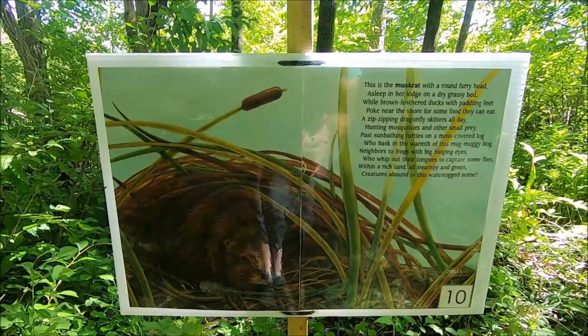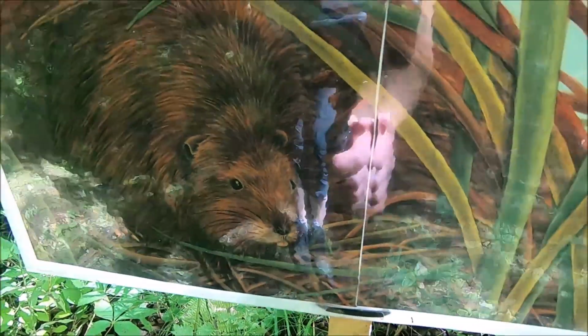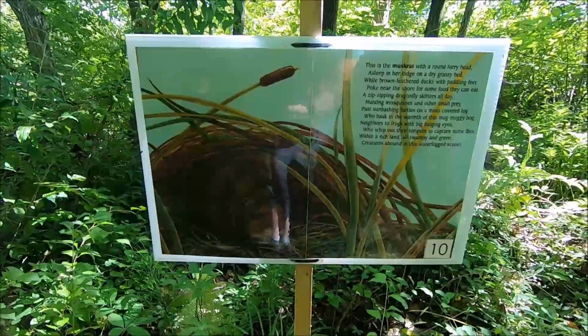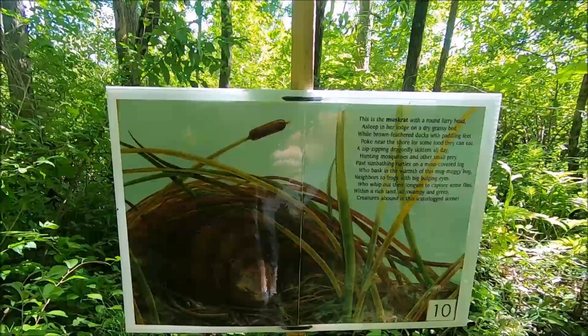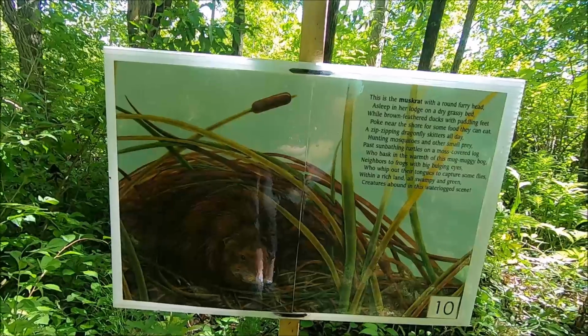This is a muskrat with a round furry head. Can you see it right there? There it is. Asleep in her lodge on a dry grassy bed, while brown-feathered ducks with paddling feet poke near the shore for some food they can eat.